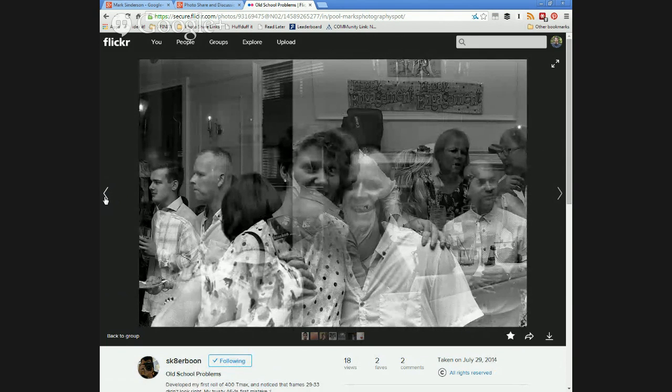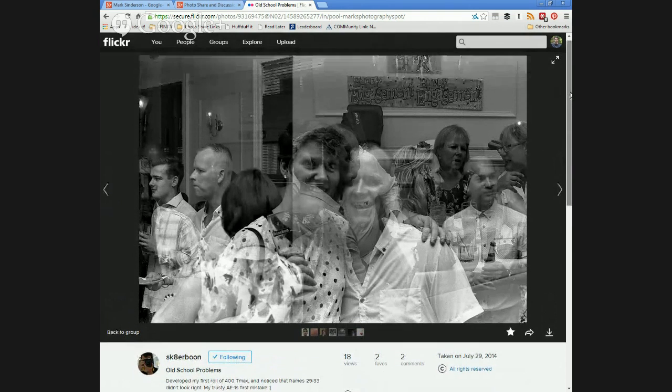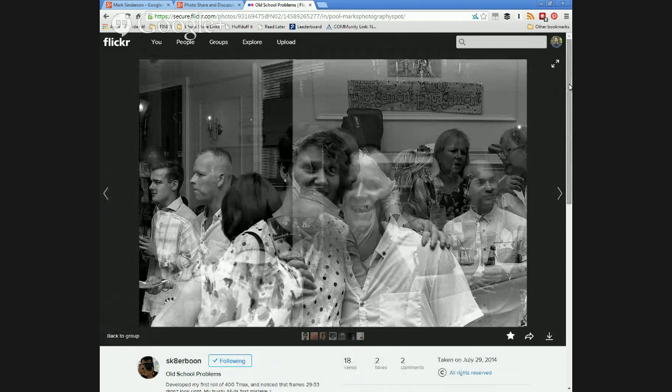Now this one, Tim posted this, and I saw the title, and I was trying to figure out what it meant, but then it hit me. He said old school problems, and it was because he had a problem with his film camera advancing. He thought he was advancing frames, but it wasn't doing anything. So he ended up getting this really cool multiple exposure image.